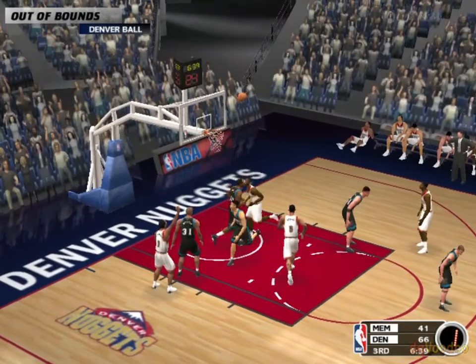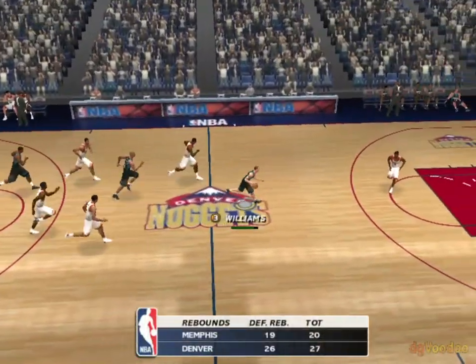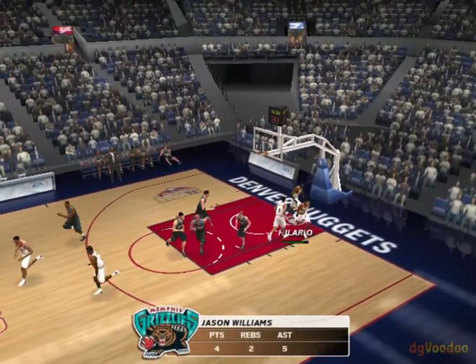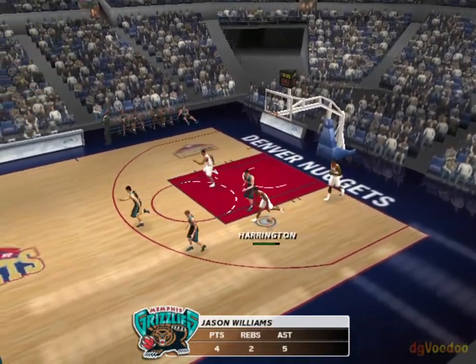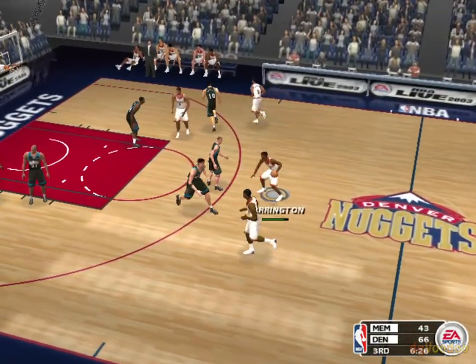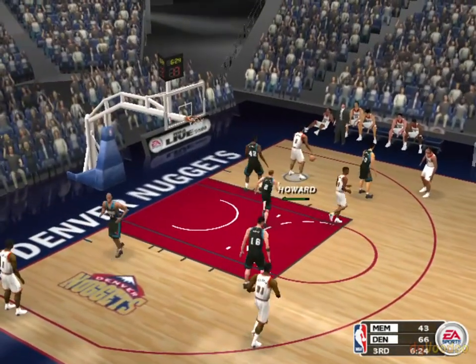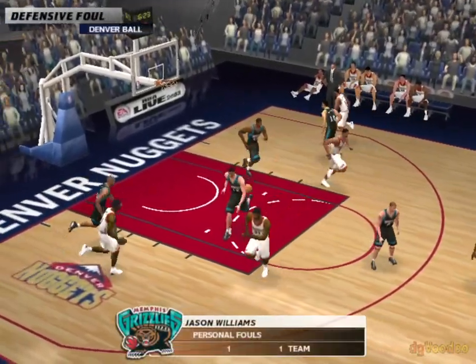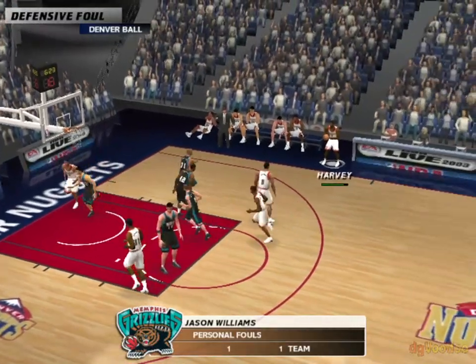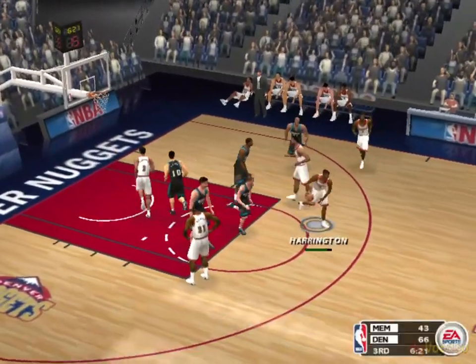Gotta shoot. Off target. Giracek gets the board. He's just racing down the court. Up for the lay-in. The Nuggets give up another. Down in situations like that, don't start going at the ref. Get yourself back on defense. Williams is called for the defensive foul. Number two, Jason Williams. That's his first personal team foul, number one.